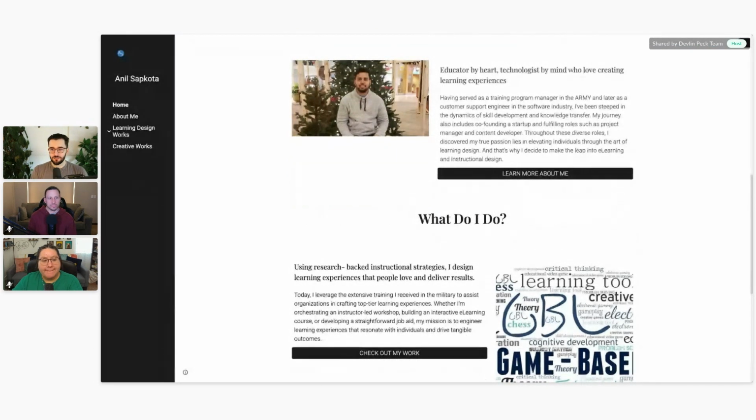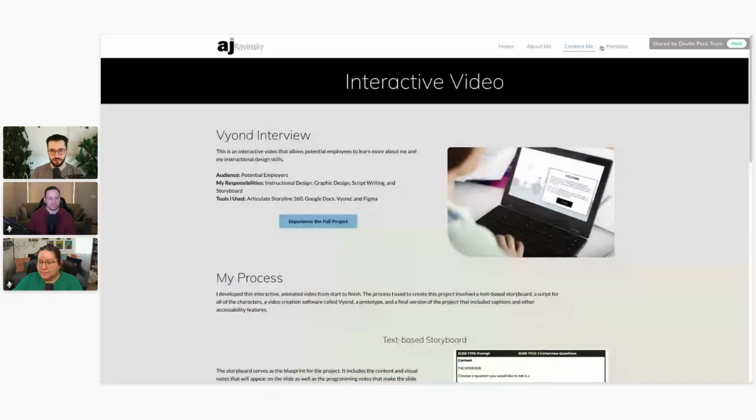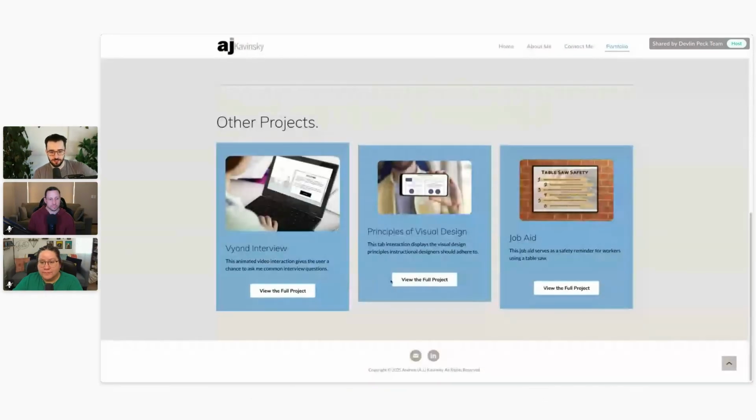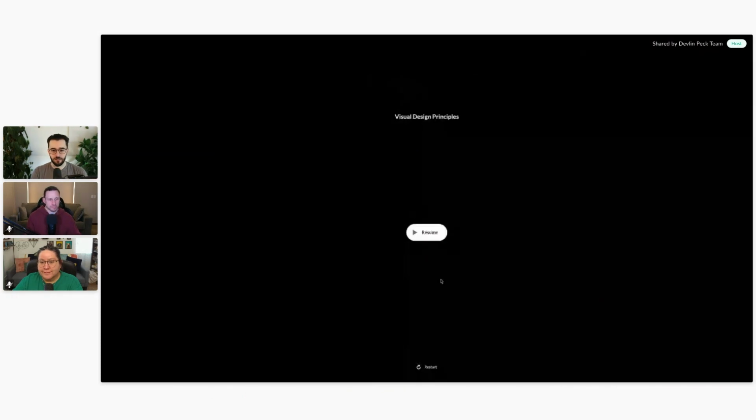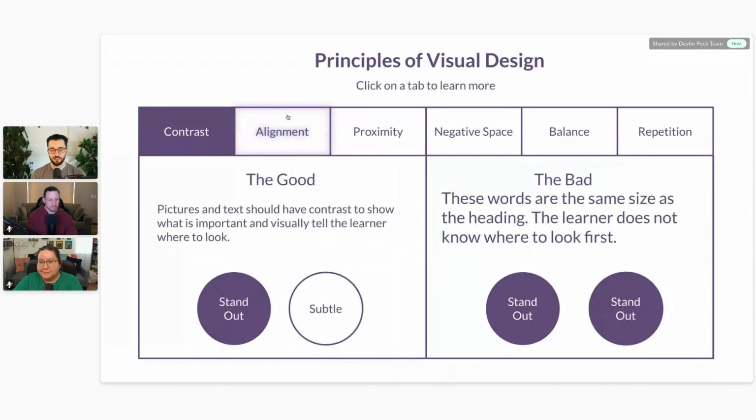Oh yeah, another one of AJ's projects was pretty cool. I kind of want to highlight that for you all. It might be helpful, so I'm going to hop back over there. Okay, so these are AJ's supporting projects. So check this one out. This visual design principles project.